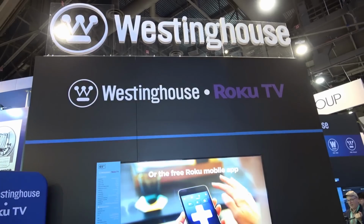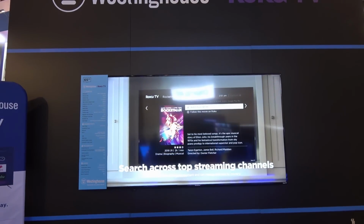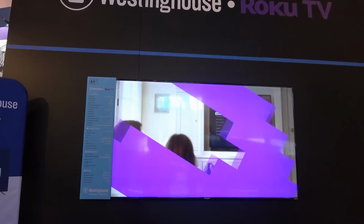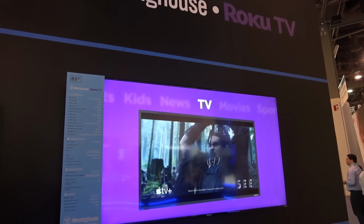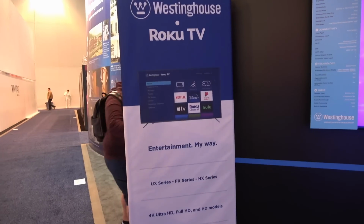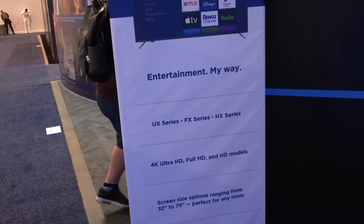We're here in the Westinghouse booth checking out the brand new Roku TVs. Now, they've announced a new line of Roku TVs coming in 2020 to include up to 75 inches later this year. No exact dates on this, but this is one of their Westinghouse TVs you'll find at many different stores out there right now. Absolutely beautiful. They offer 4K HDR ones. Give you a quick rundown of all the features they have here. So if you're looking for a new TV, Westinghouse is one more you should definitely be checking out for a nice quality Roku TV.